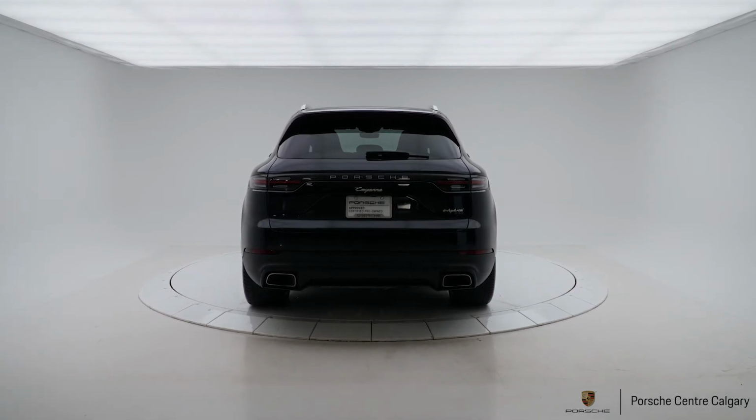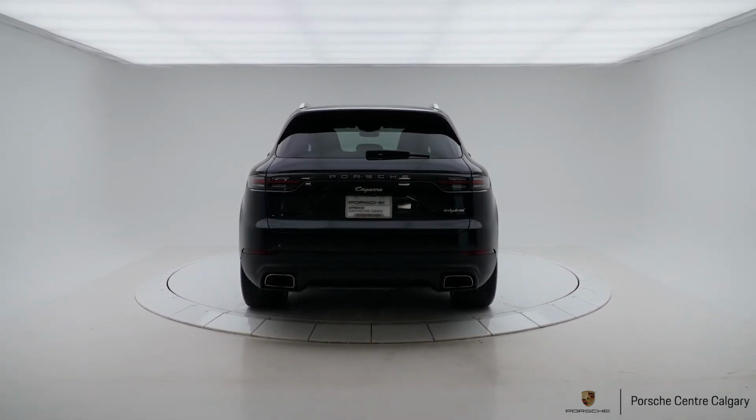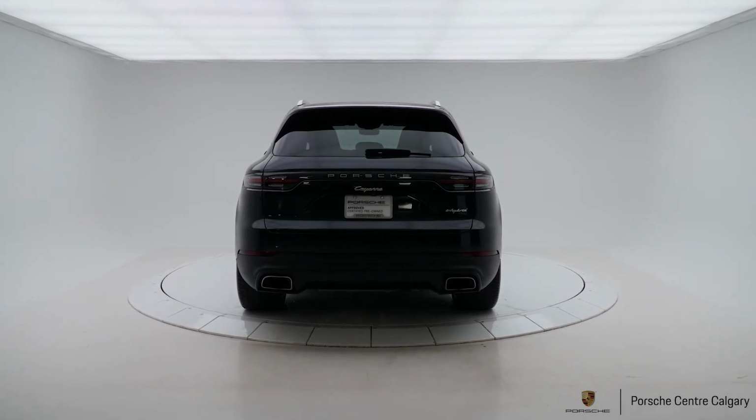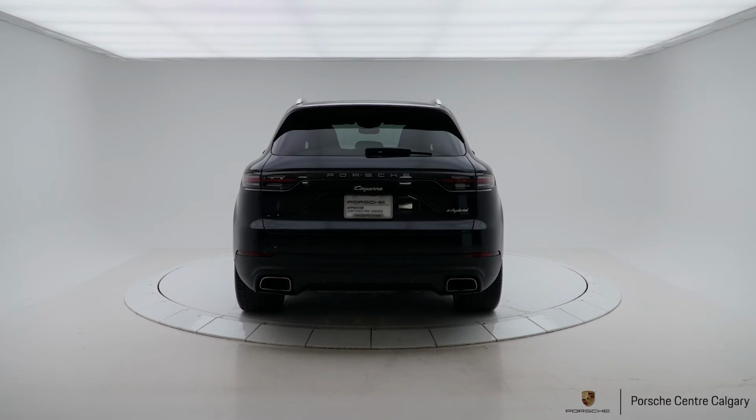It's a system that actually works super well. I've been quite impressed, even blown away by how effective it is. So really, really cool technology. And then let's move on to the inside of this one.